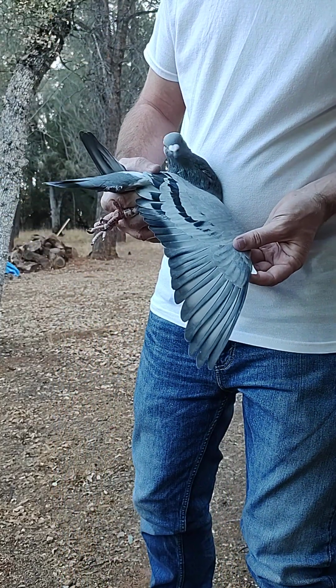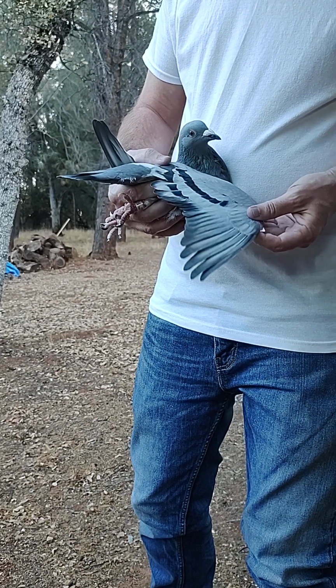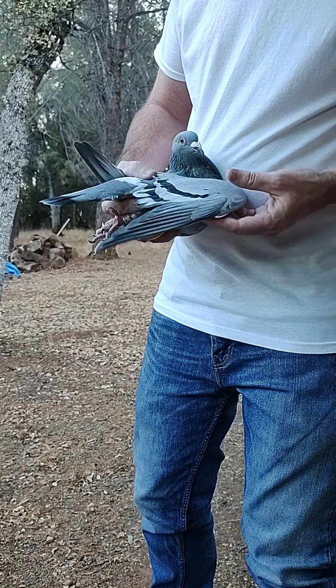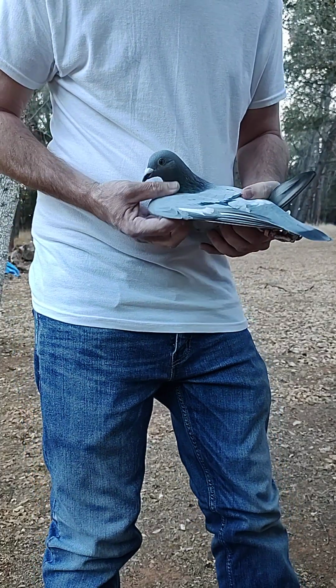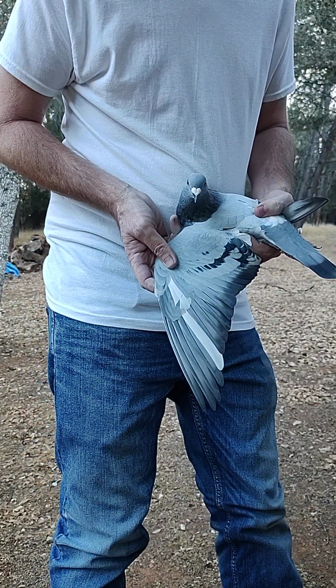You can see really nice longer wings, which is paramount if you're going to be flying middle to long distance races and longer one loft races. See the nice extension of the flights, but you can really see the wing vibration. You can see the single white flight on the left wing. But again, you can see really nice extension of the flights.